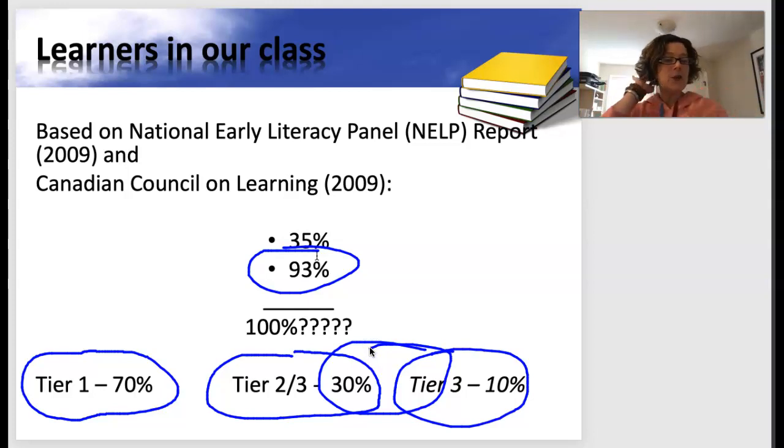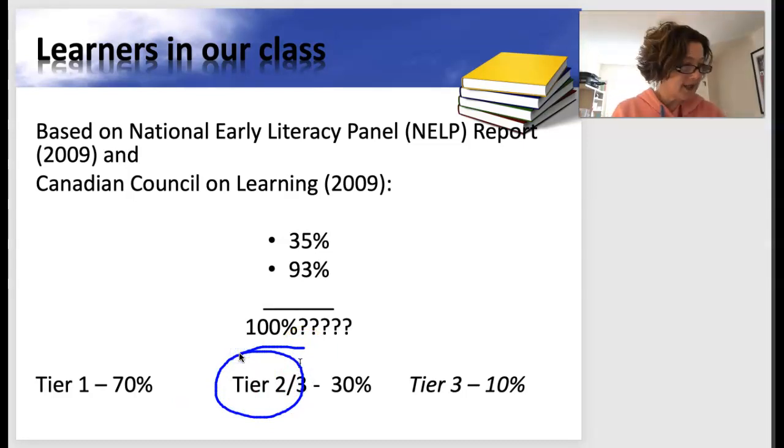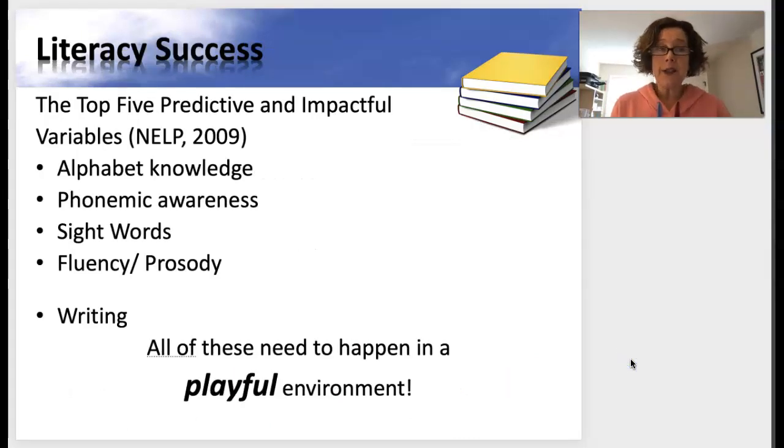Tier 3 students are ones who will need long-term intervention and a lot of individual attention from specialist teachers. So what we're going to look at today is the Joyful Literacy resource, which focuses on Tier 2 kids who just need a little extra time and a few extra strategies, but ultimately they will fit into this 93% who can actually learn how to read at an adequate level. Okay, so literacy success.